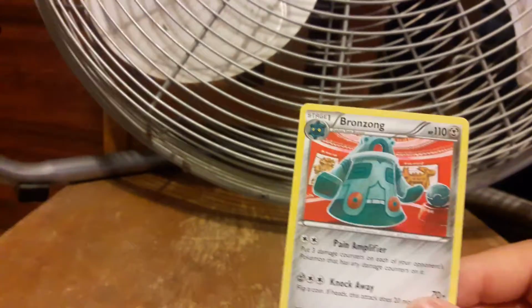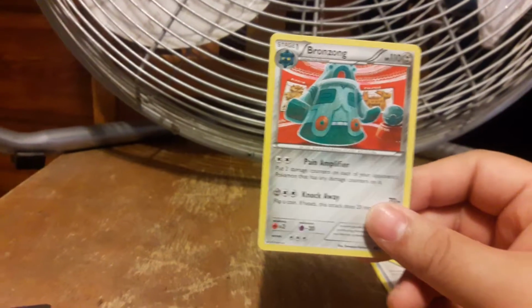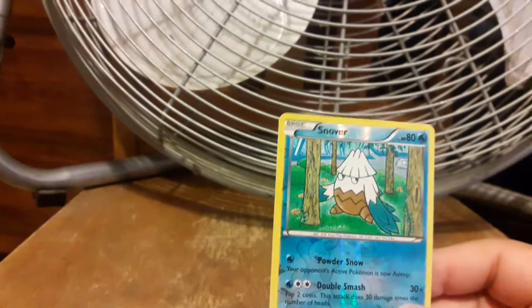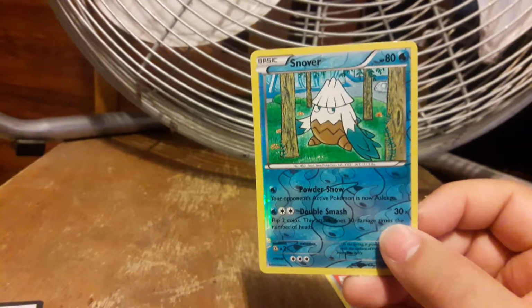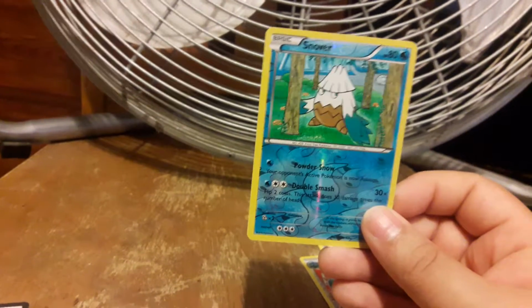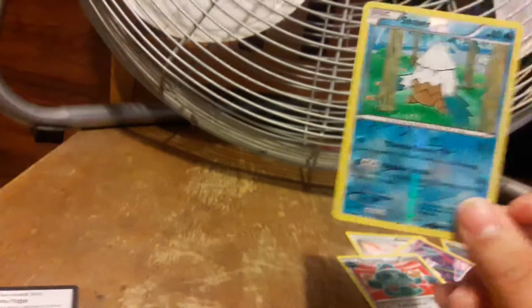Next, we have a Bronzong. It evolves from Bronzor. Yep. Cool. Next. Ooh, it's a holographic. Look at the card, shiny. We got a Snover. Snover, y'all. He's like, what's up, y'all? Just by these trees, trying to camouflage. So, pretty dope. HP is 80. Cool. Got a holographic.